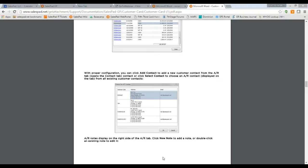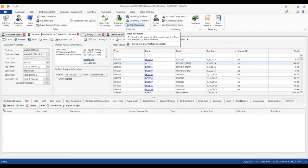But that's definitely probably about a year. I would guess a year. In SalesPad, we do have what we call counter sales. If you don't do high volume, and this is core too.